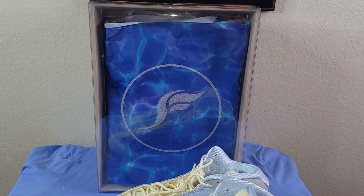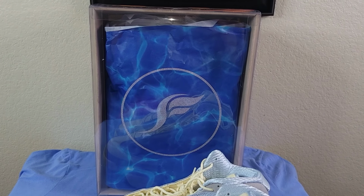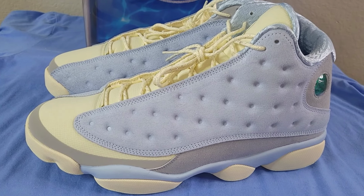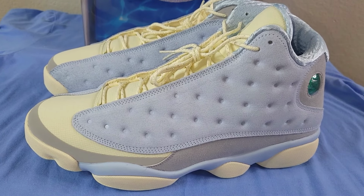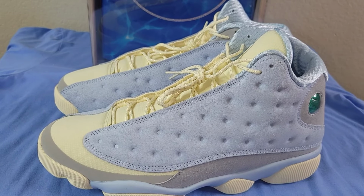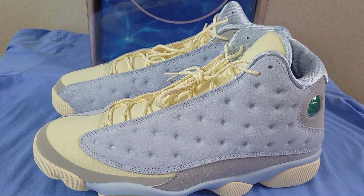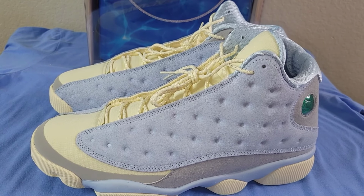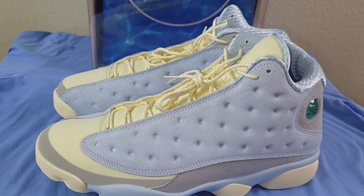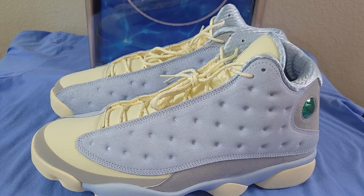Okay, here we have the SoleFly, the Air Jordan 13 in collaboration with SoulFly, with the muslin colorway and the Celestine blue. These released on the SoulFly app, which is where I copped this pair on December 2nd. I believe these retail for $200. They did not have a full-size family run as far as I know. Then December 3rd, they did release on the SNKRS app.